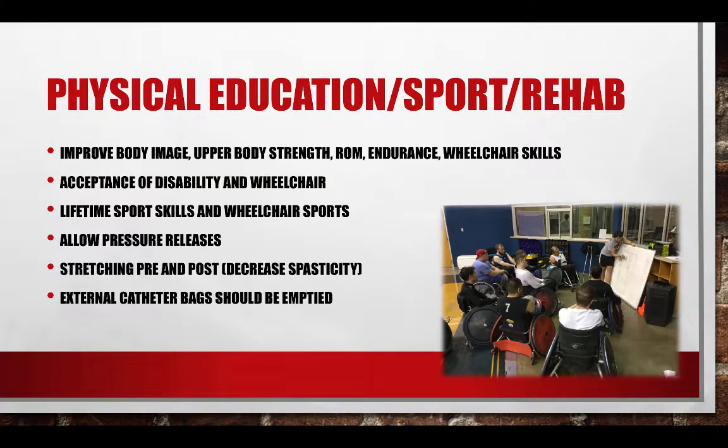So when it comes to physical education, sport, rehab, what are some things that we need to focus on? One is just trying to realize that we want positive focused improvement of their body image now that it might be different from what it was before. So we need to acknowledge that and work on the affective domain within that. As far as physical, we're definitely looking at increasing upper body strength, range of motion, flexibility with their arms, endurance as well. And whether they're using crutches, a walker, or a wheelchair, just trying to increase their confidence within those skills. Next thing is really just making sure that we're open and communicating and letting them vent and talk about this acceptance of their disability and the wheelchair or walker or crutches that they may have to be using.